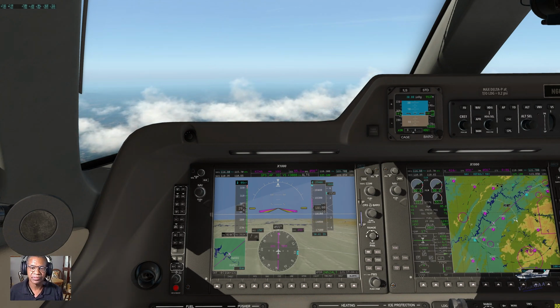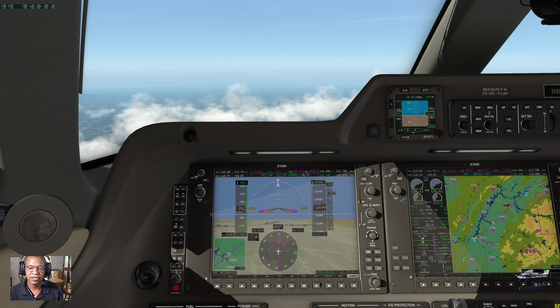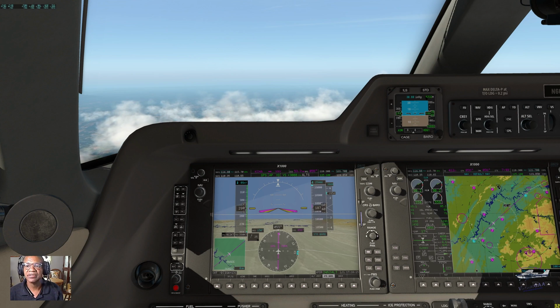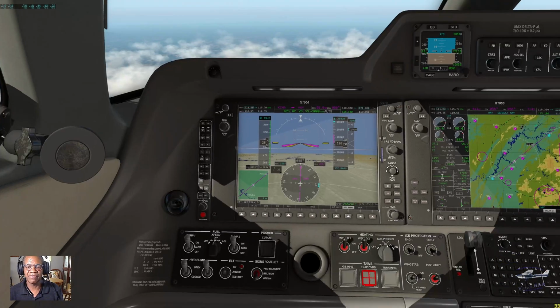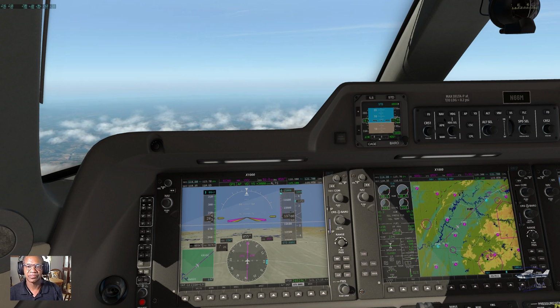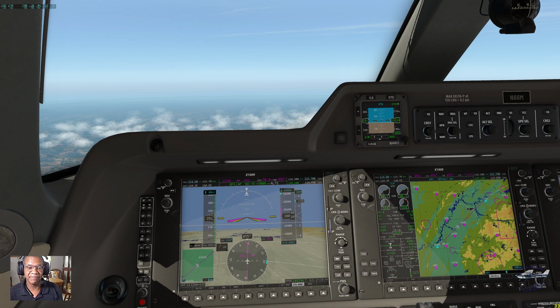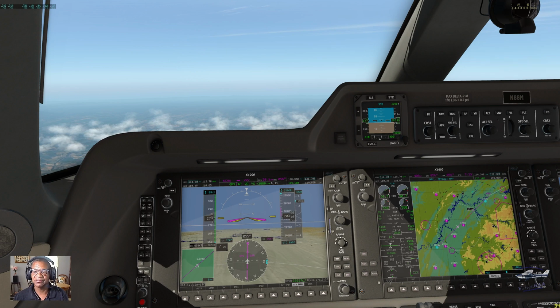Climbing through transition altitude. Okay, transition altitude. So we need to go to PDF, standard. And we're way late on these lights. This light should have went off under 10,000. Climb and maintain 41, 7566 Mike. All right, so they've already cleared us to our cruise altitude.